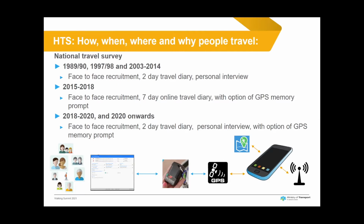So we're trying to get everyone in the household, old, young, and everyone, to take part. And they're assigned 2 days to record their travel. If they want to take the GPS unit, they can, and they carry it around with them. And they get the option of a paper form with a paper diary if they want to take notes.